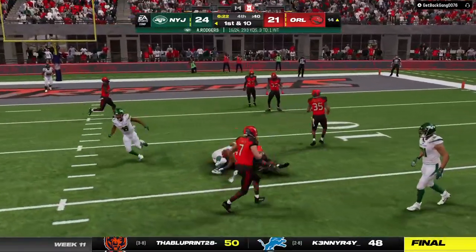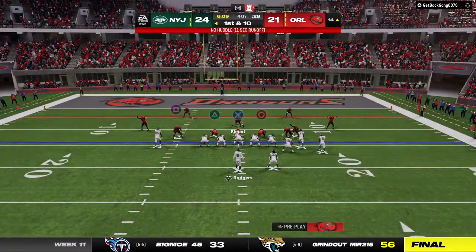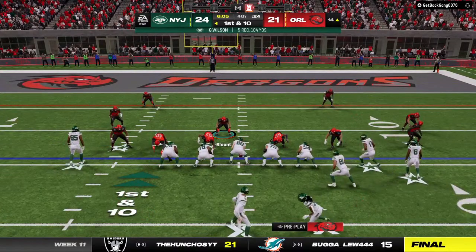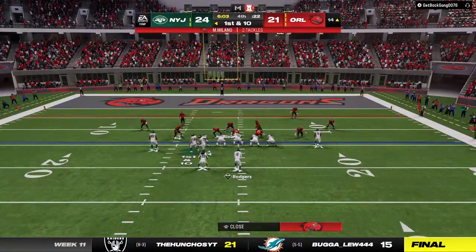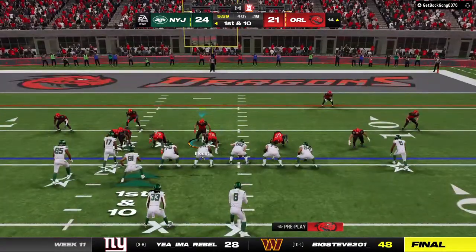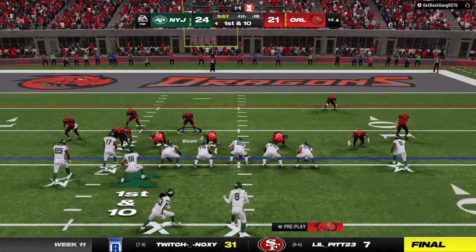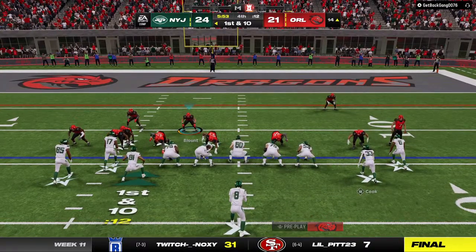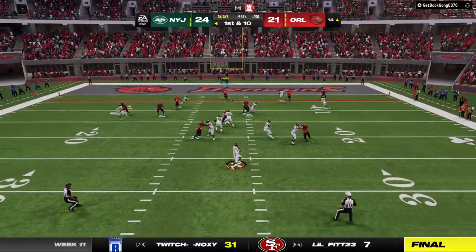Rodgers' throw here going to be caught by Wilson, and down inside the 15 he goes. And quickly they get to the line. 1st down, Jets. Into the red zone. It's Rodgers.